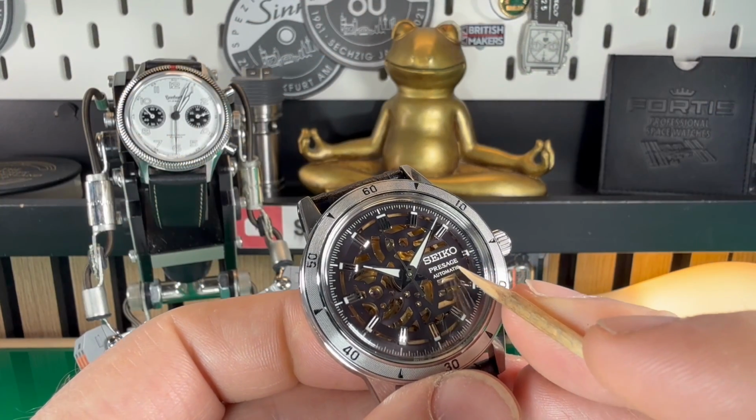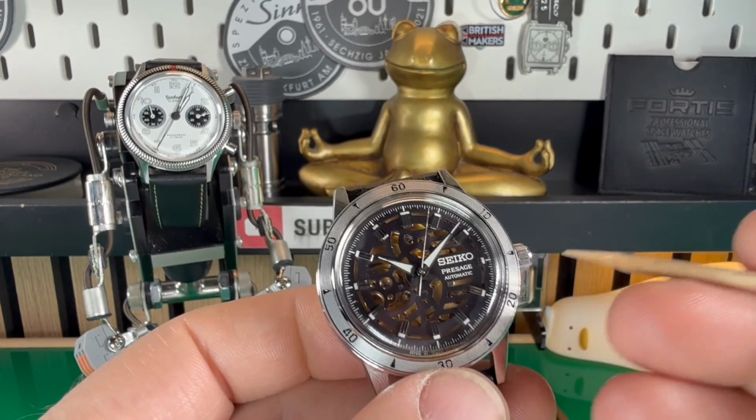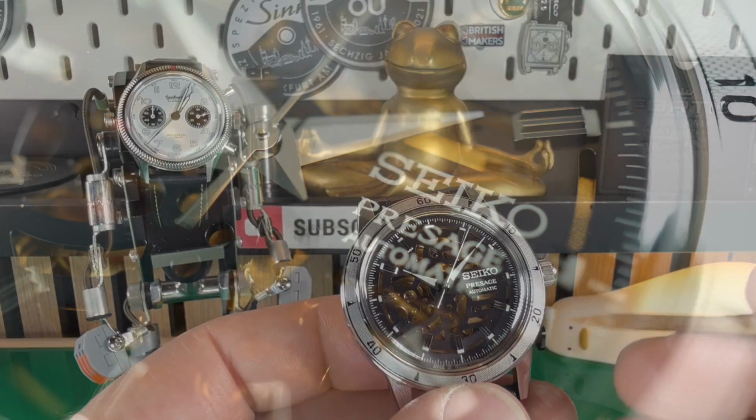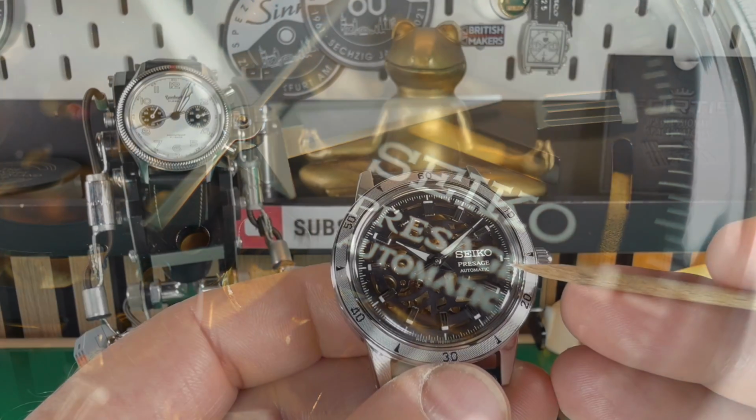Writing, we just have a Seiko Presage Automatic over here at the 3 o'clock position. Now, it's kind of nice they don't add water resistance and all that. I actually prefer a little less writing on many of the watches, and this one does well.